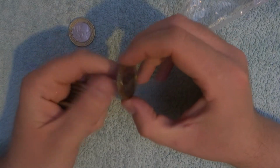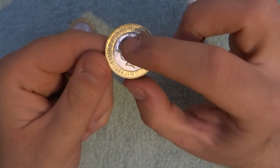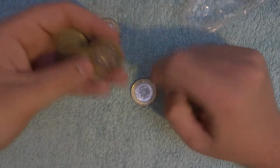Right, bag number 4 of 5. We have another Britannia. Is it a 2015? Yeah, it's a 2015. So this is the one you should be looking out for in your collections. Stated 2015, and that's the rarer one. So as it's the rarer one, it goes there. If it was a 2016, it'll just be put here.